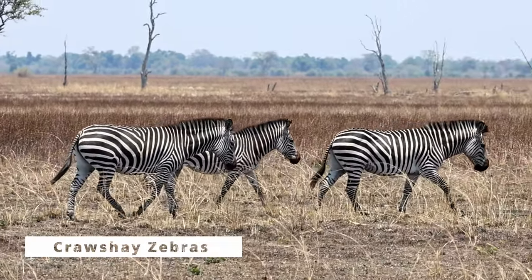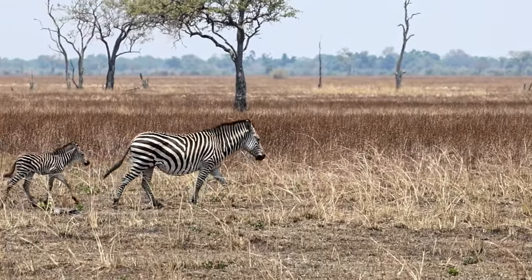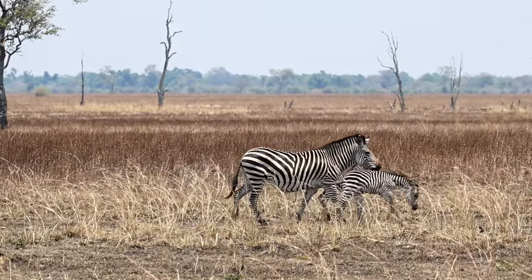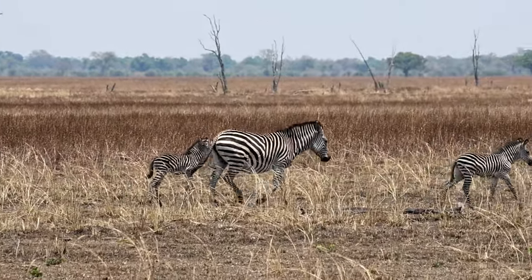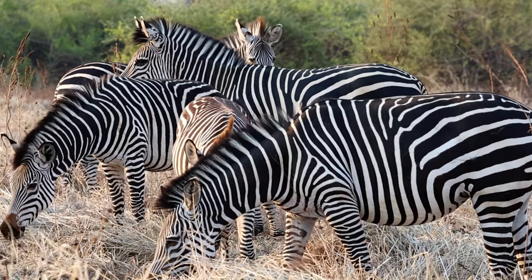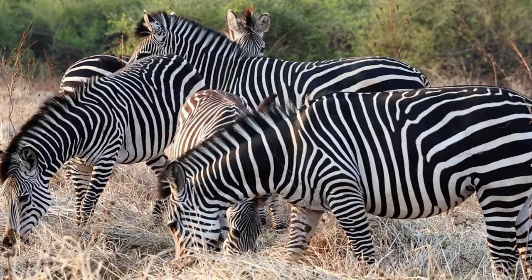Crawshay zebra are a subspecies of the plains zebra. They look a bit like a cross between a plains zebra and a mountain zebra, with narrower, darker stripes, no shadow stripes, and distinct striping on the legs like a mountain zebra. But the striping extends across the belly like that of other plains zebras.